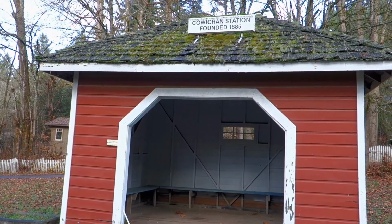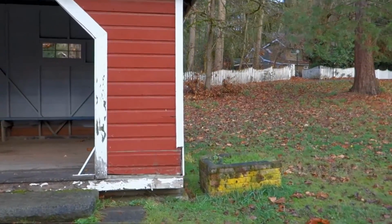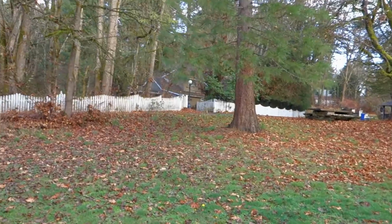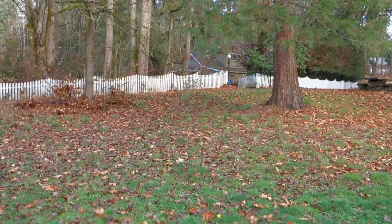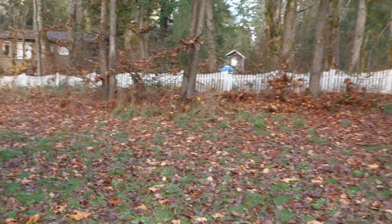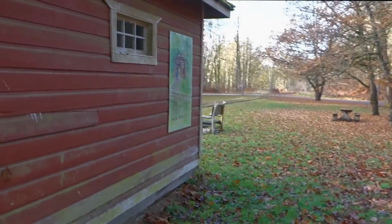Here I am at Cowichan Station. Last time I was here and I took photographs, people asked me about the back side of the station and whether a mural was still there. And sheepishly, my response was, I didn't think of looking at the back side of the station. So now let's do that. Oh yeah.